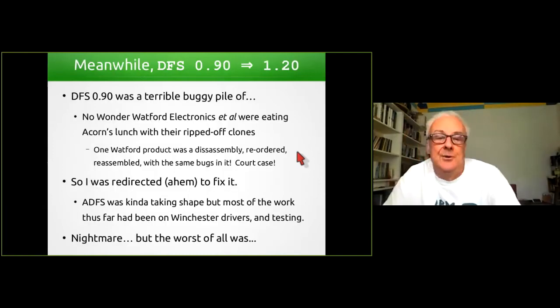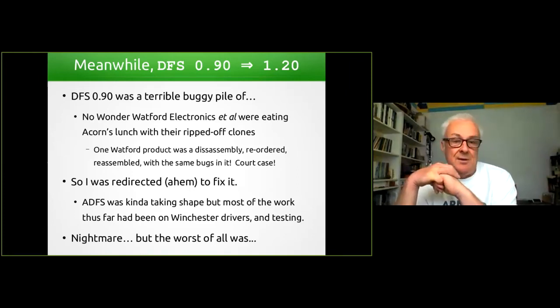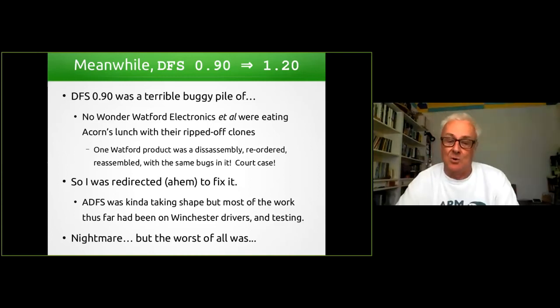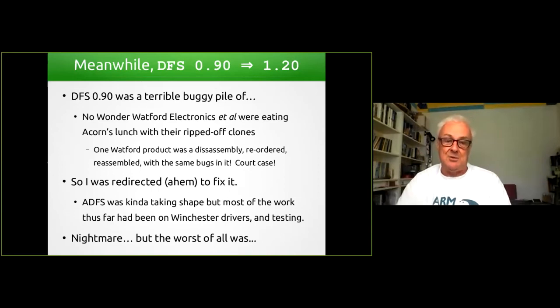Meanwhile, partway through writing ADFS, I was redirected to look at DFS 0.9. There were lots of DFS clones around. And one slightly interesting thing I was involved in was going through a disassembly of a Watford ROM and basically proving, to the extent that was worthwhile, almost having a court case, that they disassembled ours, put some labels on it, reordered it, reassembled it, and they were shipping that as their own and saying, but it's completely different. No, it had the same bugs, it had the same idioms, it had the same store layout. So anyway, I was fixing lots of bugs in DFS 0.9, which was all right.